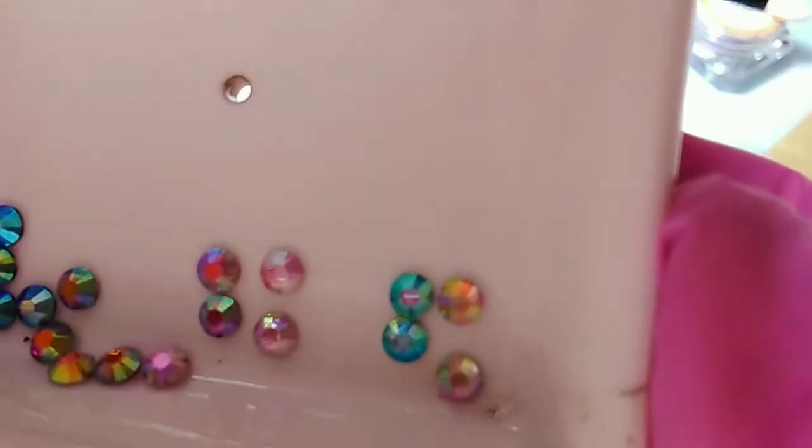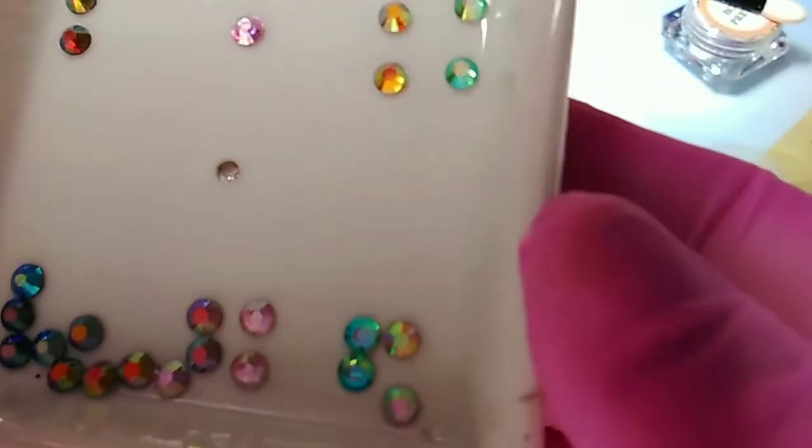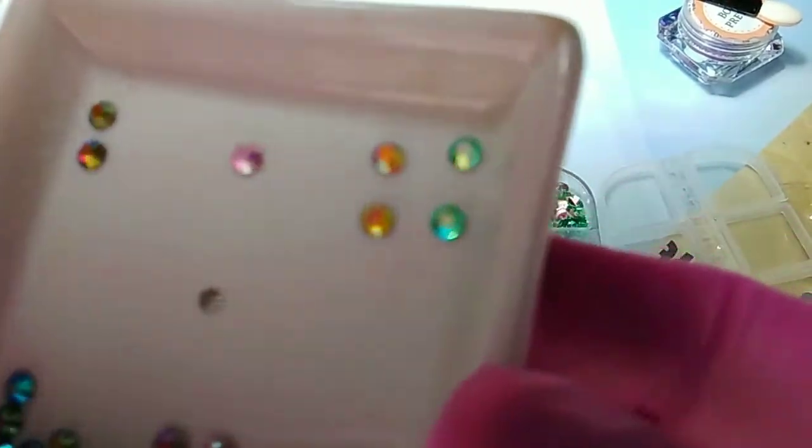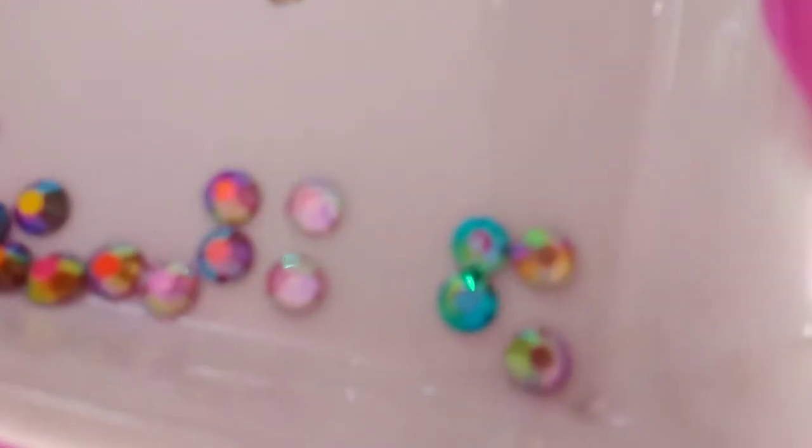It's like a translucent pink. It's gorgeous, gorgeous, gorgeous. Trust me on this one, you guys. Purchase them. I have to go back today and purchase the other two sets because these are beautiful. Yeah, they're worth the price. Look at how gorgeous these are. Look at the beauty.